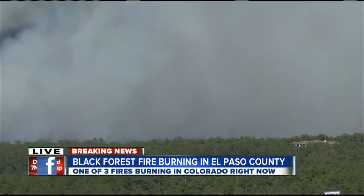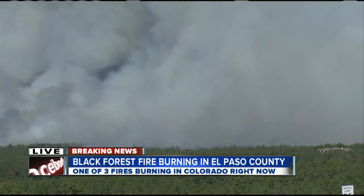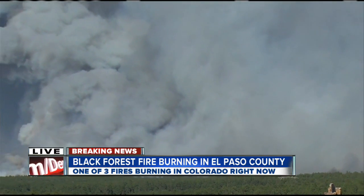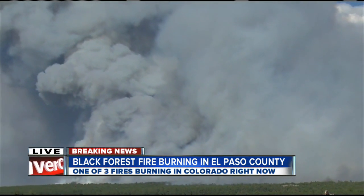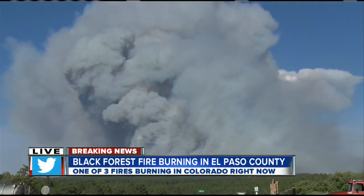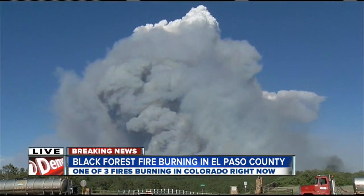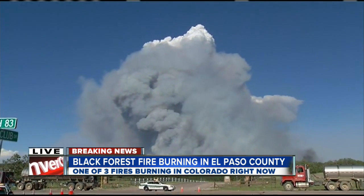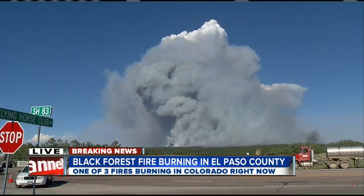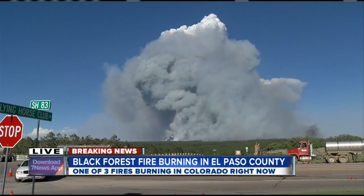Just now seeing that the evacuation boundaries have changed. South of Hodgen, north of Shoup, west of Volmer, and east of Peregrine Way. That's from the El Paso County Sheriff. That's new information just in, so that must be, boy, I'm sorry, I'm just reading as I'm trying to speak at the same time here. Getting some new information. That's from the El Paso County PI.